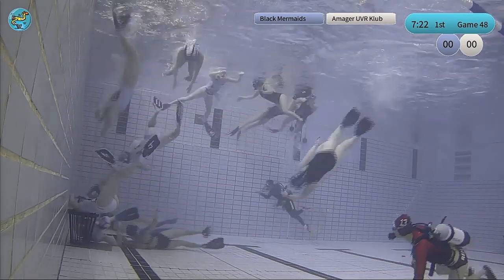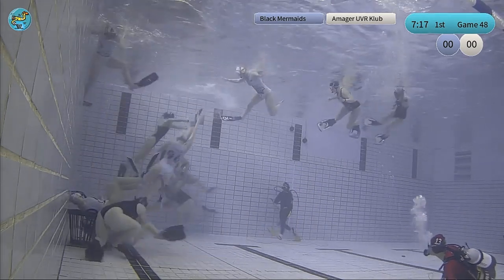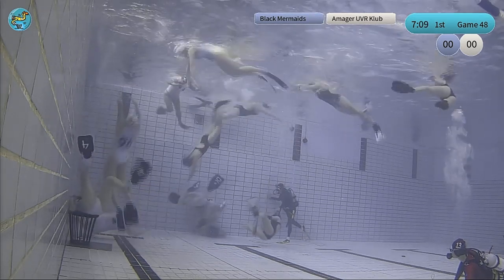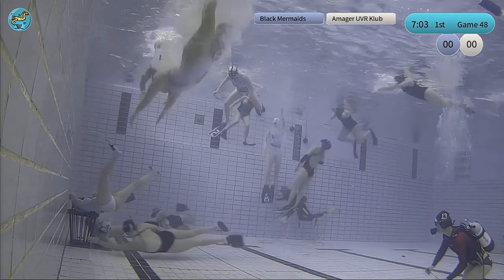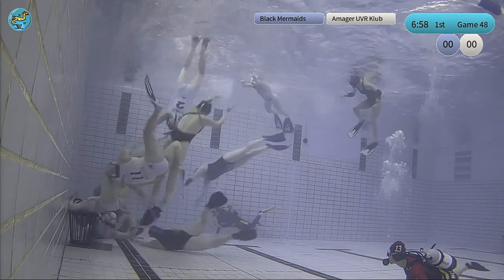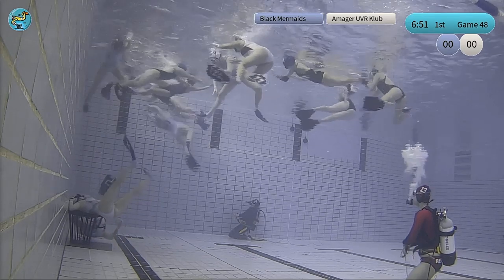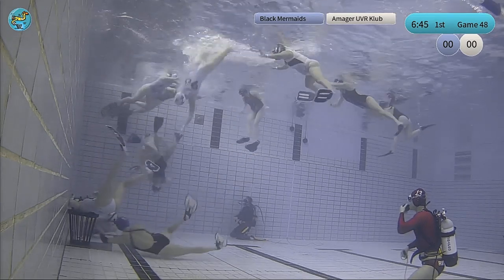It looks like Amager lets the Black Mermaids play around their basket, and the Mermaids are testing and probing the defense, but not yet going in. Here we have a chance. That's the scene we want to see, going into the basket in a team effort, but this is easily stopped and was not very forceful, not very fast to threaten the defense of Amager.